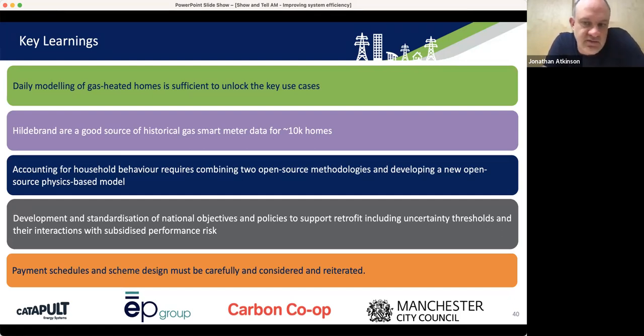And to summarise the learning that's come from Sam and Connor, firstly on the methodology and then looking at income streams, we know that daily modelling of gas heated homes is sufficient to unlock some of these use cases. We've got the data that we need. And secondarily, as he mentioned, Hildebrand is a really good source of historical gas smart meter data. It's accessible, we can integrate with it. It's really high quality data. As Sam said, it's been a concern in the past.